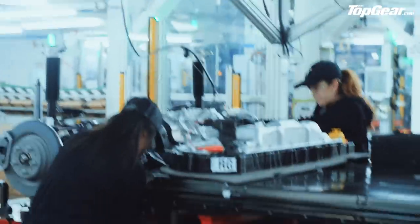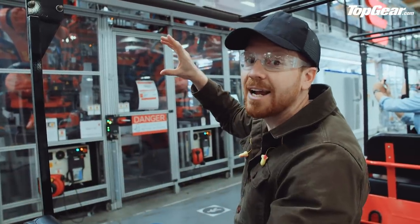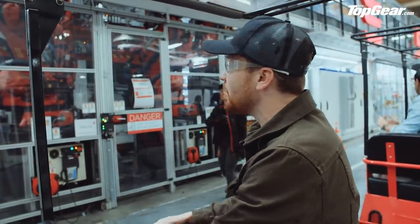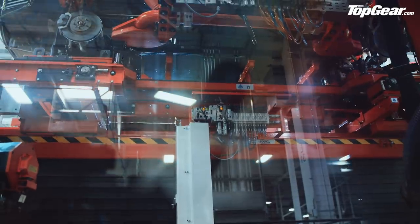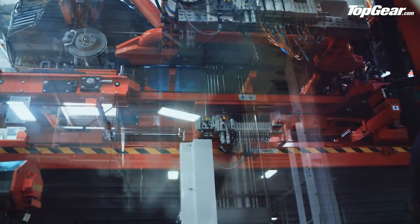Quite like that. So this is Model 3 general assembly up here. It's called the brick because it's so densely packed in. They've got to produce so many of these cars that they need to use every last square foot. And this is the point where the battery pack built in the Gigafactory in Nevada is slotted up underneath and into the Model 3. It's all happening up there.